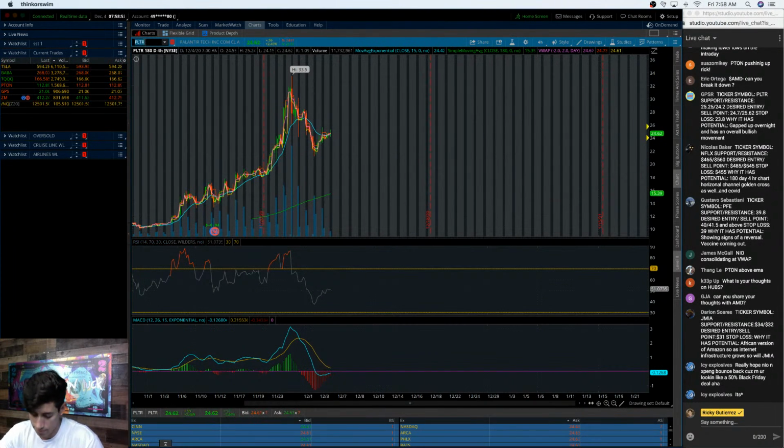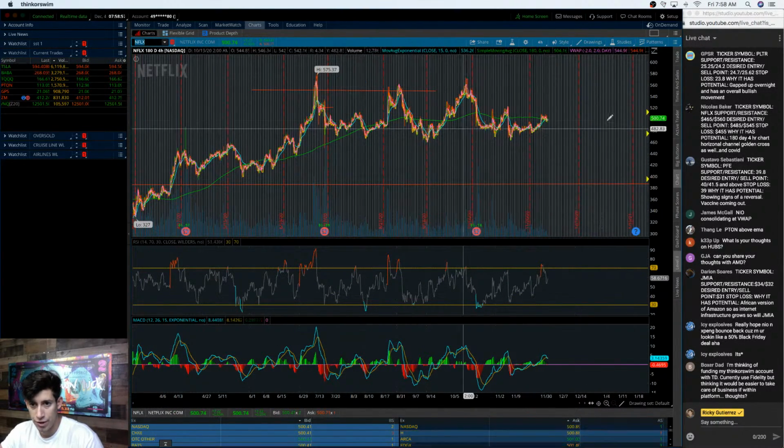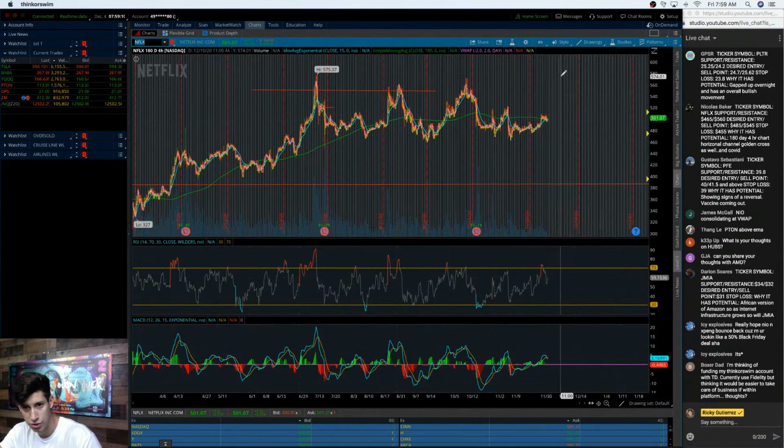Netflix. Alrighty, so Netflix, very common pattern here. You guys can see the support range has been right around 478. Resistance range has been around that 505, 506 area for the past couple of months. It looks a little bit more on the overbought side based off of recent patterns. Big picture, yeah, 100% it makes sense on why it can continue to uptrend.